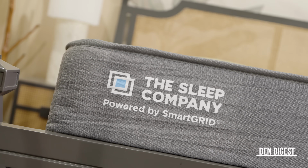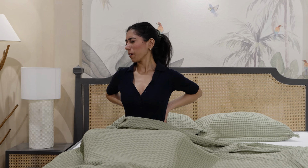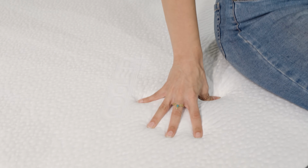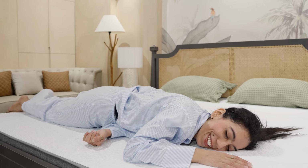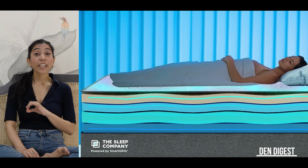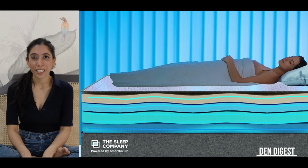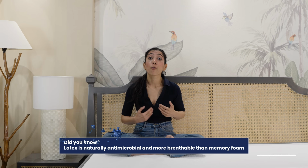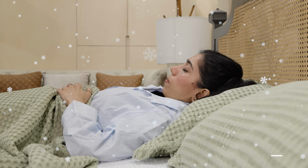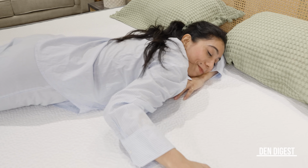It is India's one and only SmartGRID mattress developed and patented by the Sleep Company and is great for anybody with back pain or who wants that perfect balance between cloud-like comfort and firm support. If you love the feeling of a soft hotel bed but with firmness, this checks that box. There's a layer of natural latex and it adds to the really nice bounce, giving it a plush feel. Do you know? Latex is naturally antimicrobial and more breathable than memory foam so that your mattress doesn't trap heat or sweat. That way, you stay cooler and fresher throughout the night.